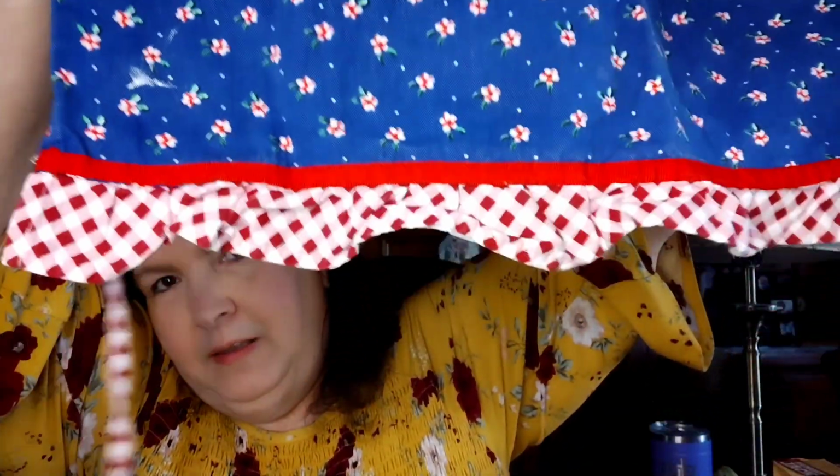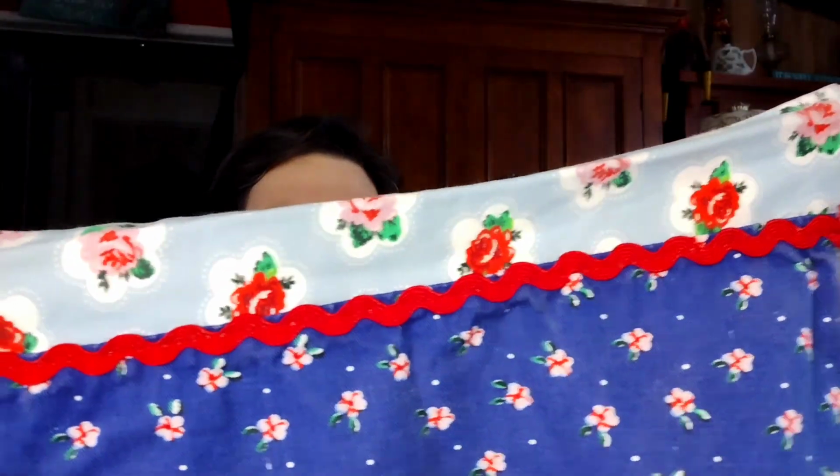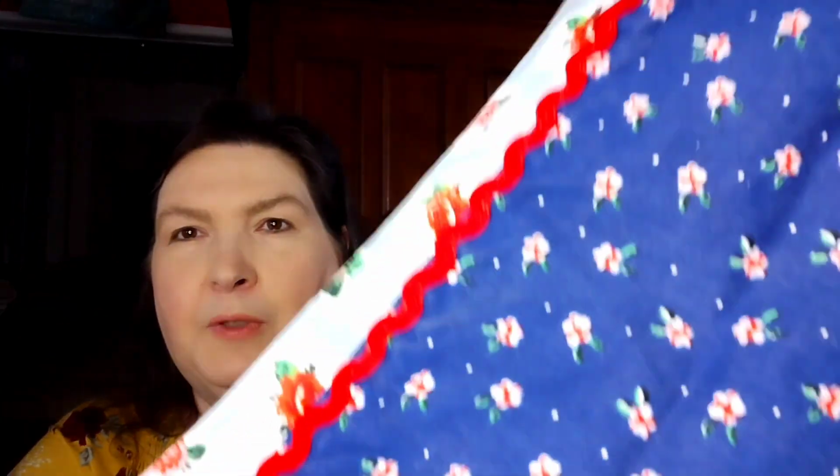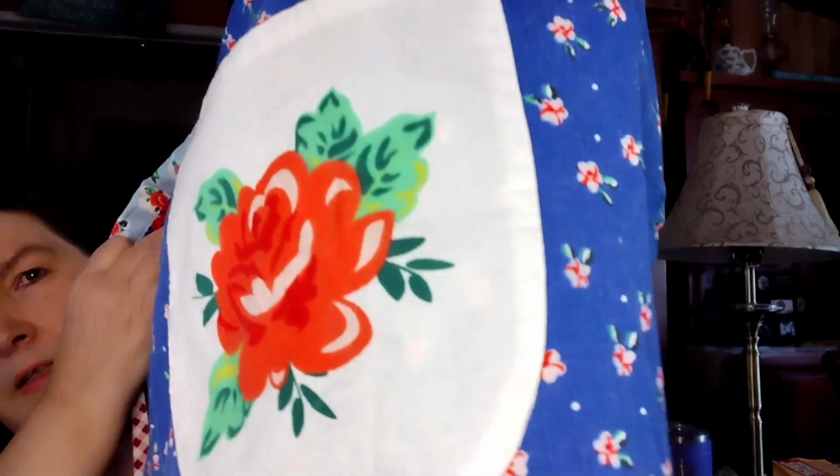Then I picked up this apron. It's really cute. Just a little straight apron with strings on it. And it's got the rickrack here and a nice pocket. I love the pocket on it. I thought whoever made this had a lot of ambition. It was cute. It was $1.